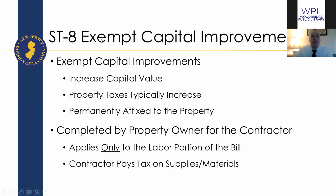So again, you guys can use this yourself. If you've recently had work done or going to have work done this summer, by all means, use the ST8 if it qualifies. Or if you've already had the work done, maybe you want to get in touch with the contractor if you were charged sales tax incorrectly on the labor. That's going to be a tough phone call probably.